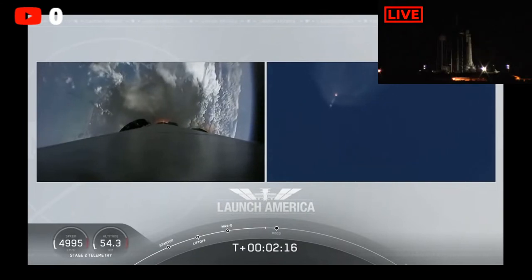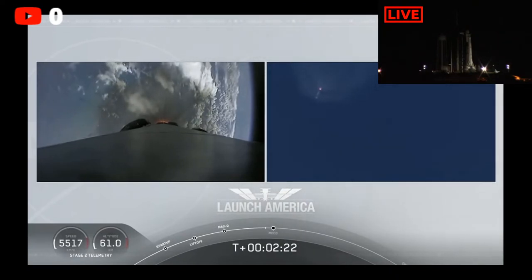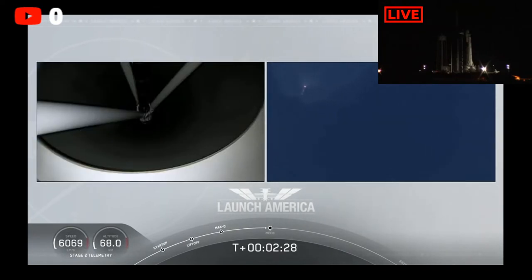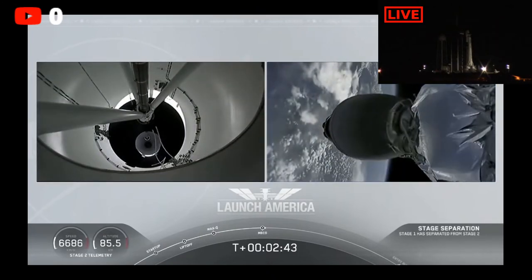Coming up in about 20 seconds. M1D, throttle down. We heard we're throttling down the Merlin engines on the first stage. And we have Miko. Miko. 2 Alpha. Falcon stage separation confirmed. Copy, 2 Alpha.